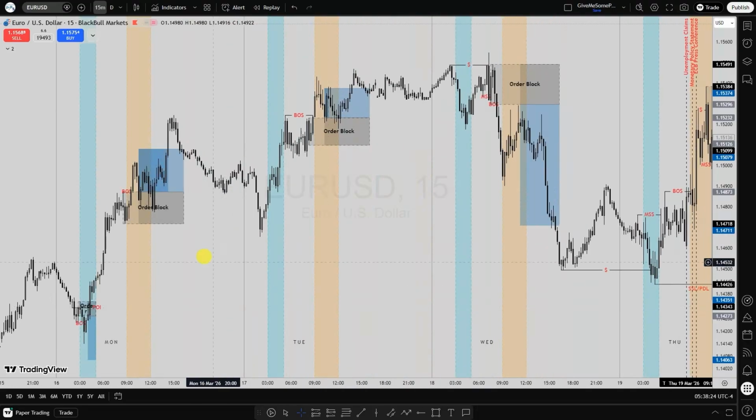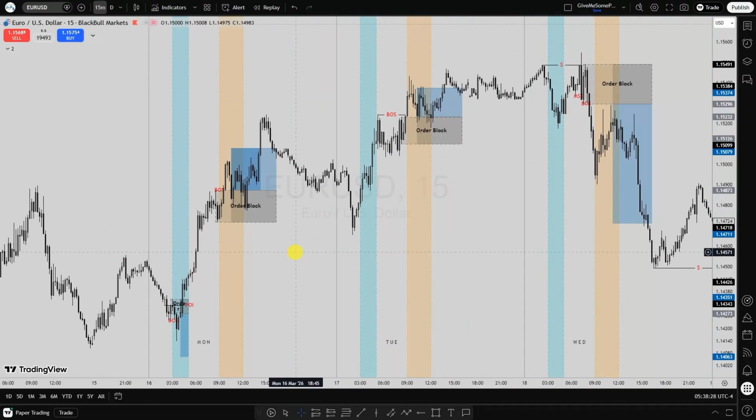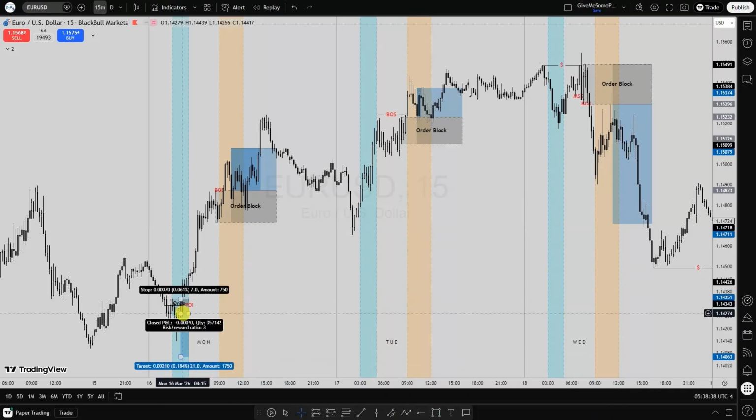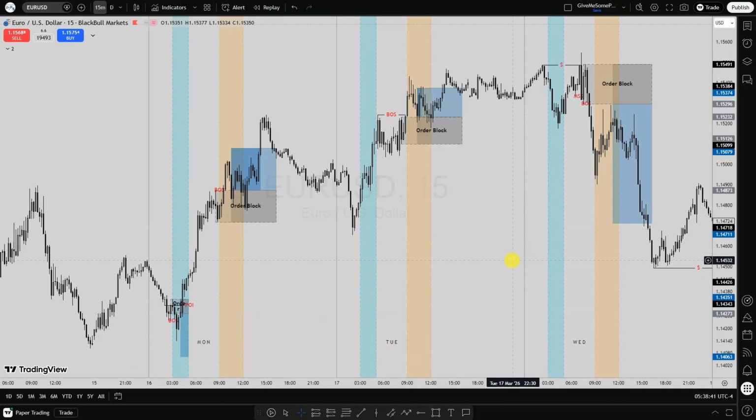So the bigger lesson I'm taking this week is that I still need to work on my discipline when it comes to execution. Yes, I executed 3 times this week and 3 times I lost the trade, but I was supposed to take 5 trades, not counting this one, of which the market just failed to reach my entry point. I was supposed to take 5 trades, including these 2 trades. These 2 trades would have given me a clean 1%. So overall, I may have been positive this week, but I am not because of lack of discipline. Trade entries were provided, but I simply didn't take them.